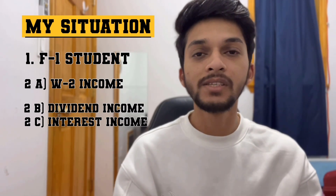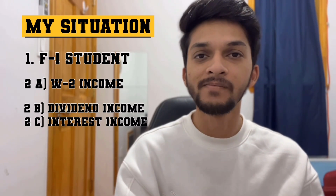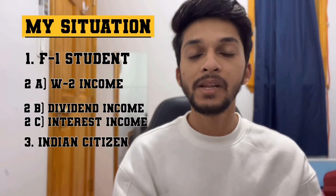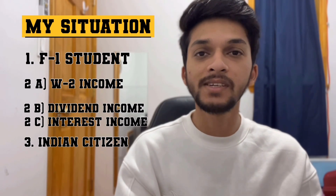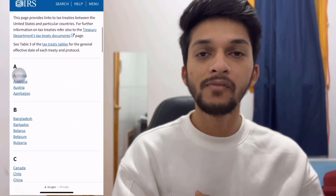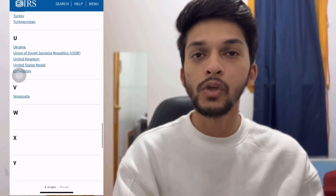But if you didn't have this income, you can just skip the part where I explain the dividend and interest income. The next is that I'm an Indian citizen, so there is a tax treaty between the US and India where we can claim standard deductions similar to US citizens. But I know that many other countries also have tax treaties with the US. So if you are a citizen of a country other than India, you can go through the official websites of the US government and make sure whether your country has any tax treaty with the United States.